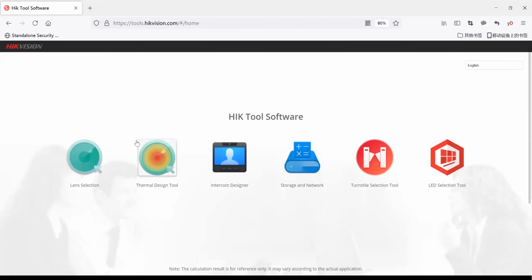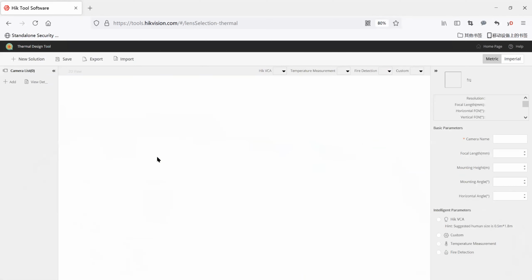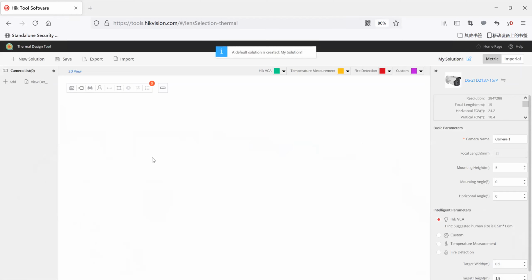Okay, and here are a lot of useful tools for you to use for CCTV selections, like the optical cameras, lens selection, thermal design tool, storage, and network. Today we focus on the thermal design tool, the second one. So if we go into this one. Okay, so now you can start your thermal design tool design.